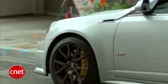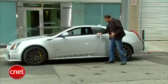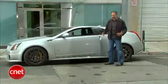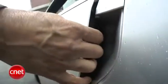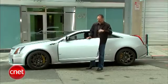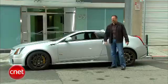You got these big 19s, in this case with these optional black ones with yellow Brembo calipers. To keep it clean here, big slab-sided doors, those speak of brawniness. They've hidden the latches behind the door. There's a little pad you press there to open it up. Same thing on the inside, little electric button, and in case that doesn't work, which it often didn't for me, there's an emergency pull down by the floor. I used it more often than I should have.